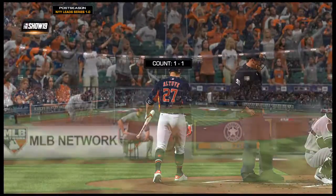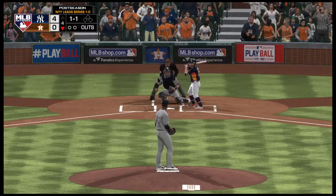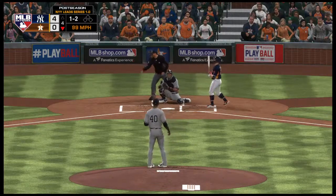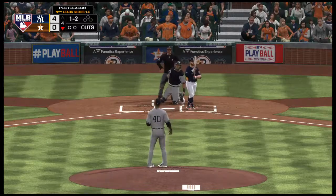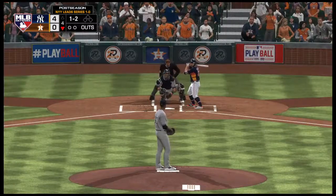Here's the second baseman, Jose Altuve, back to the top of the lineup as they're still looking for their first base runner in this one. No doubt about that, Matt. They've yet to figure this guy out on the mound. He's looked great so far. He has, but we'll see if this second trip through the order changes anything. Yeah, it'll be interesting to see what kind of adjustments these hitters are able to make in the middle innings of this game.